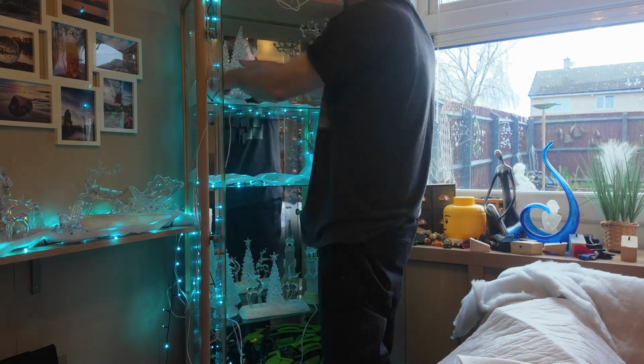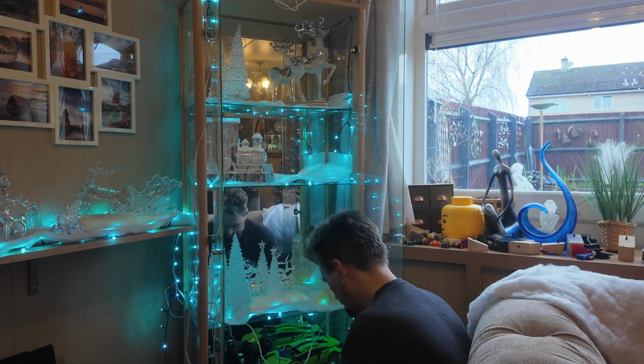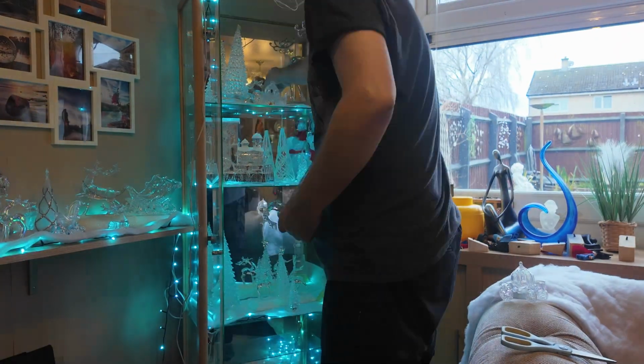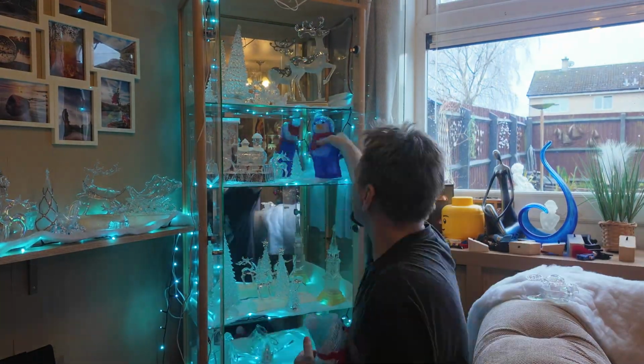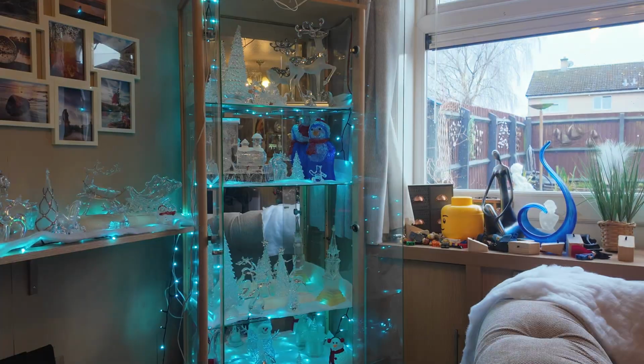I also then put fairy lights around underneath the fake snow, even though the cabinet had got some LED lights around it, I then put those on the shelves as well, put the fake snow on, and then put all these on top. Again, I was moving things around and changing things as it went.